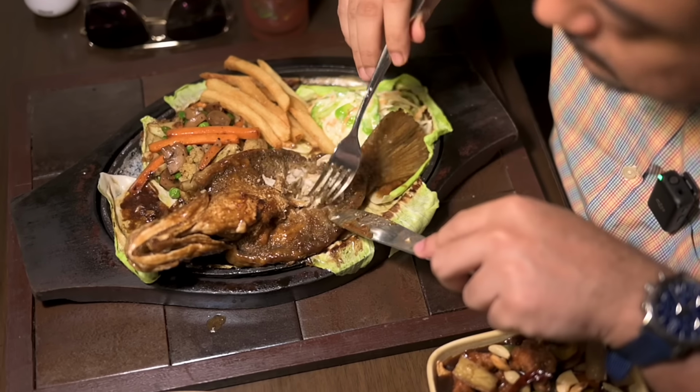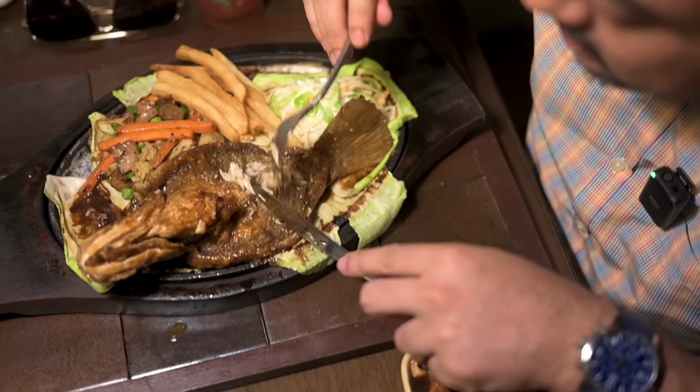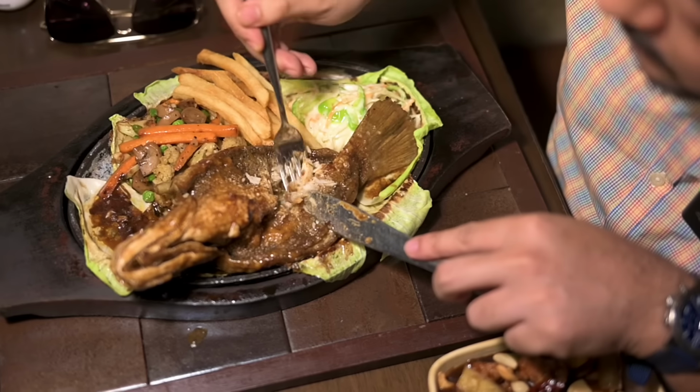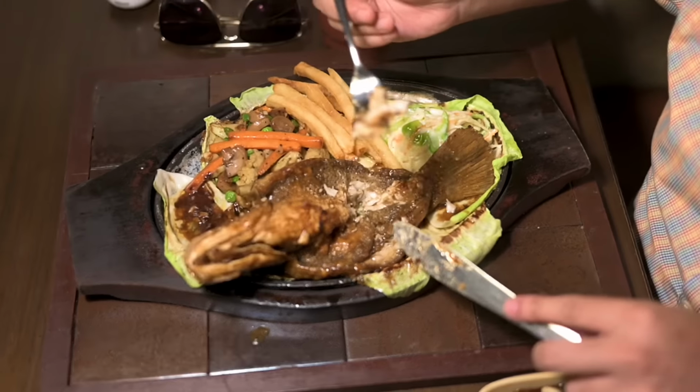See how fresh this particular fish is, huh? And it's cooked deep. The skin is charred. It looks really nice. It's well. The flavor is really nice. Excellent bhabe banana. It comes with a side of coleslaw once again. Some sorted vegetables as well as french fries.